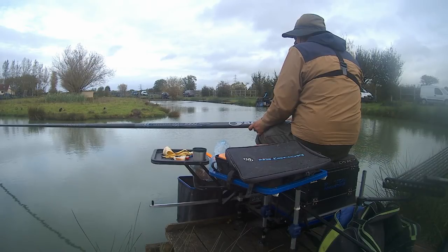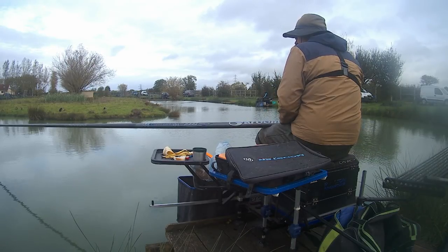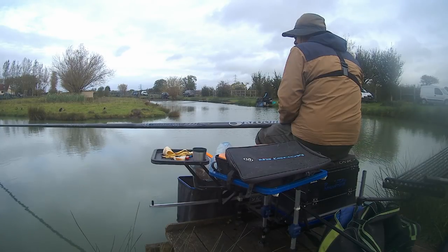So just to recap, it's 2.5 hours in. More of the same really. I've got no idea what weight I've got, it's not a lot. 4 or 5 pound of bits and bobs.